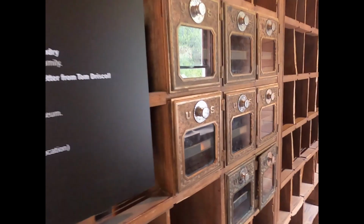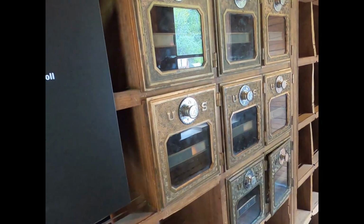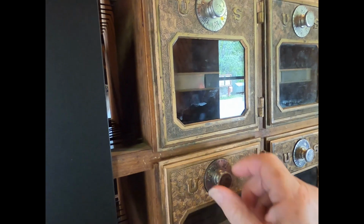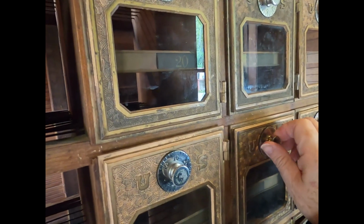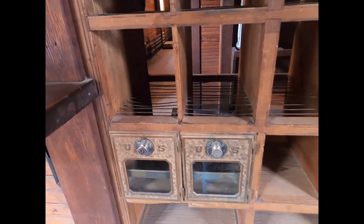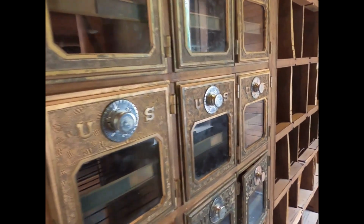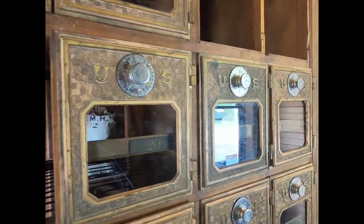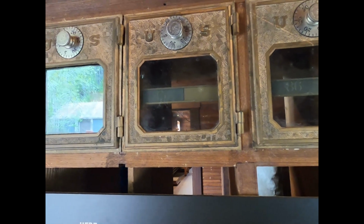There's the back side of the post office. The bags would come in and they would sort. Here's all the individual little boxes. Just like when I was a kid in Caspian, we had this. We were P.O. Box number 2, and the numbers were only 1 through 10. We were 7, 2, 6.5 was our combination. And that's how we got our mail. We also knew 2 of our neighbors' combinations, because we would pick up the mail for the neighbors. We kids would drive down on our bikes and pick up the neighbors' mail for them.